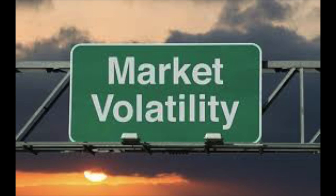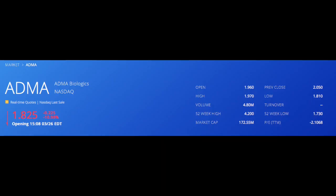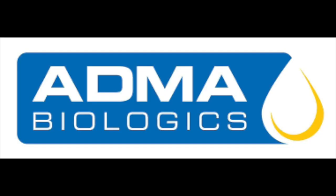So if the volatility continues for these larger tech companies, then I expect ADMA Biologics stock to be even more volatile. As a small market cap company, currently with a market capitalization of $172 million, volatility is an inherent risk of an investment in ADMA Biologics. And if we continue to see volatility in the stock market overall, then for a small market cap company like ADMA Biologics, I expect that volatility to be even more pronounced.